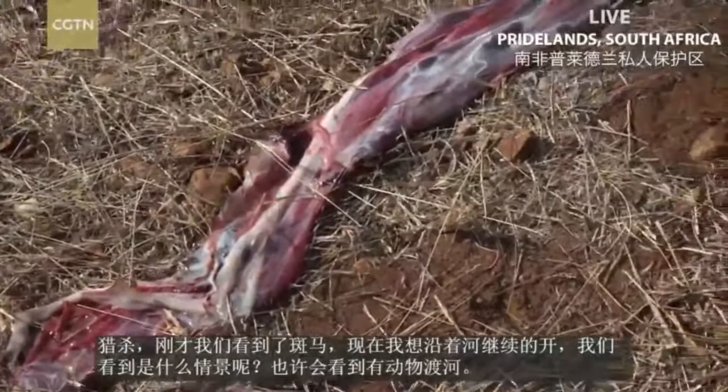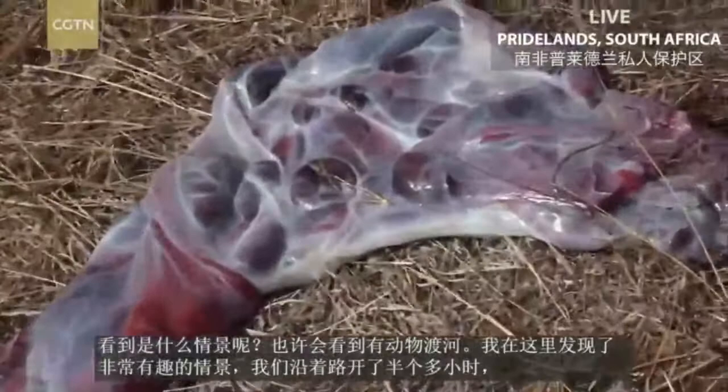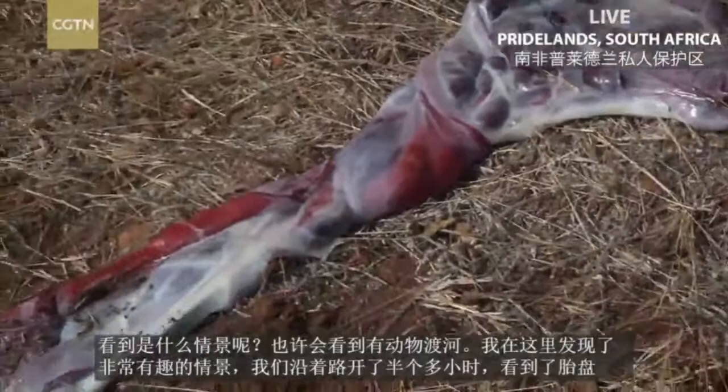So, Sebastian and I at Pride Lens have discovered something quite interesting that was not here about an hour and a half ago when we drove down this road. Afterbirth, placenta. Something from a rather large animal, rhino or an elephant, but I'm not sure what. Both of their tracks are going down this road, which is really, really fascinating. Now, yesterday, Sebastian and I were watching a big breeding herd of elephants, and one of them looked heavily pregnant, and she looked very unimpressed.